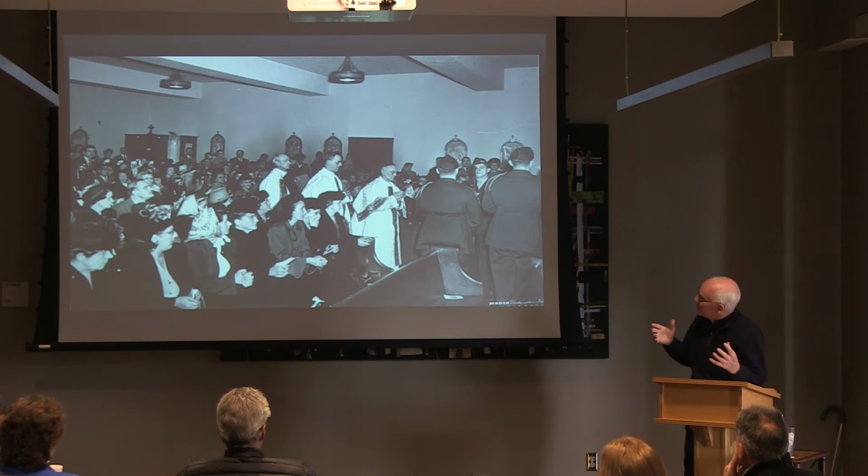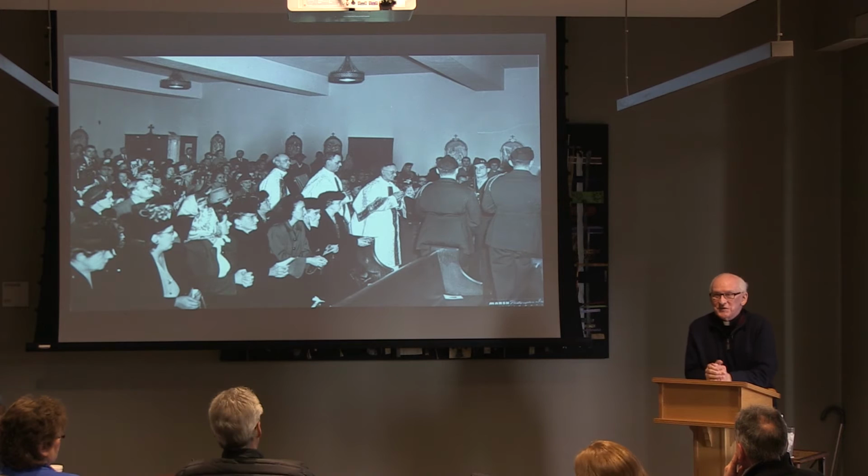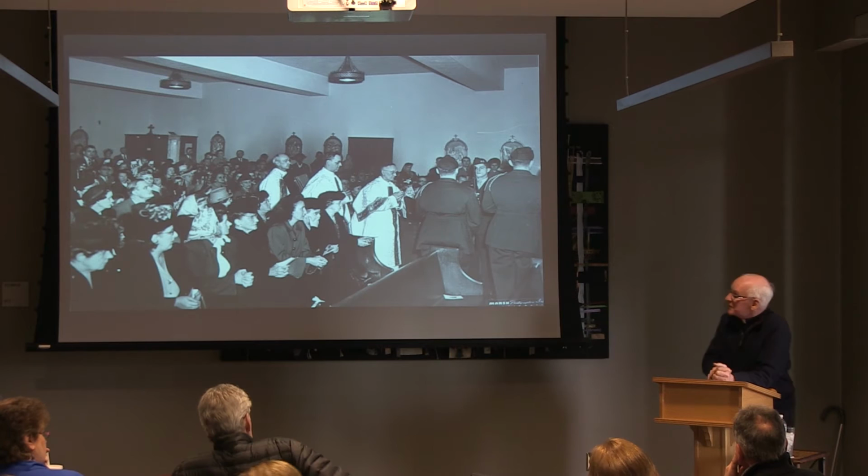This is the occasion on which a relic of St. Francis Xavier came to campus. It is his arm. His arm was brought from Goa to the United States. It toured the United States in 1949. I happened to see it at the time. It was brought to Xavier University, and that's the occasion. Next picture.